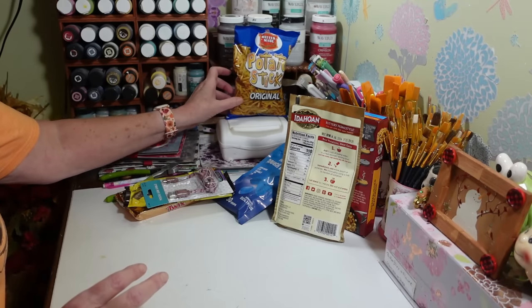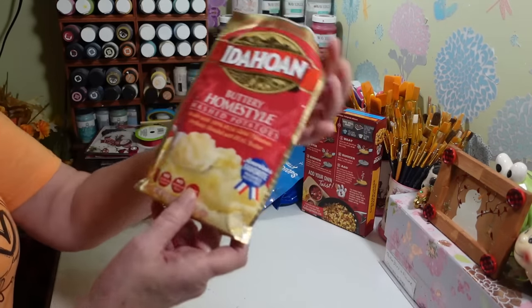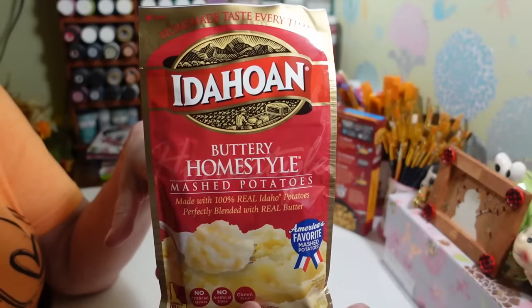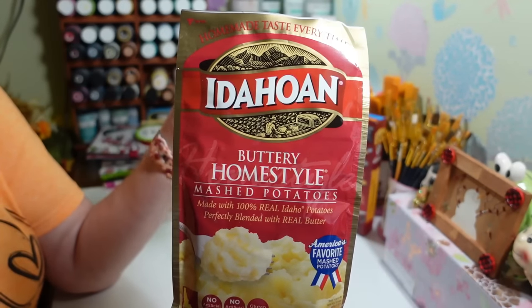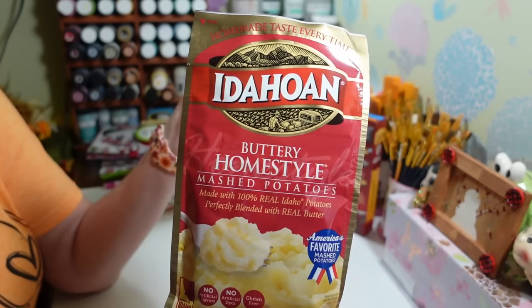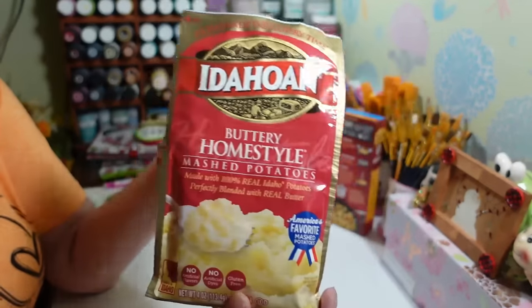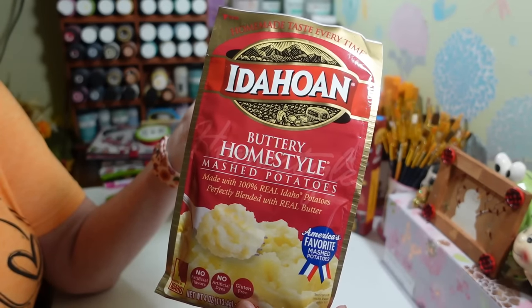Those are our favorites. I did grab another pack of the buttery home style mashed potatoes. These are really good. I used to get these at the grocery store on sale all the time, but I just get them at Dollar Tree now because they're pretty much the same price everywhere. But these are great for when you need something quick and in a hurry.